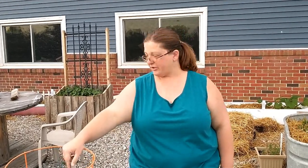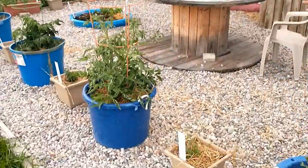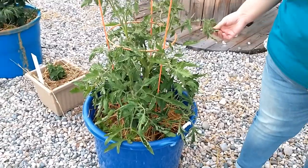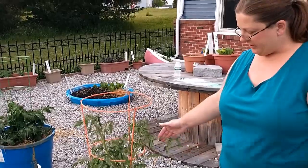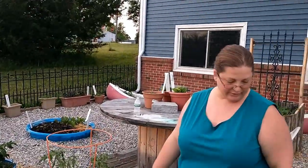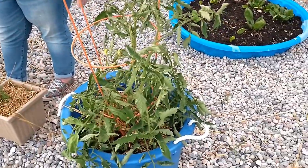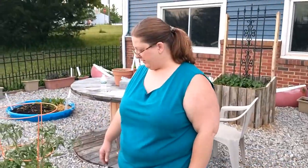This is the only one showing a lot of damage. This one next to it has a little bit of pesticide damage, but not nearly as much as this one. It's just got a few leaves that are turned over here. A few curly branches. So, I don't know. Hopefully they pull through. That Amish paste has only had one tomato so far. It's had quite a few blossoms, but only one tomato actually growing.